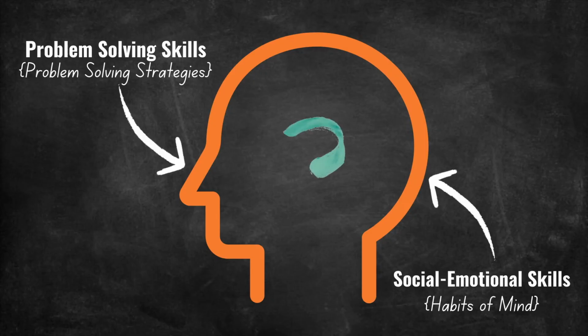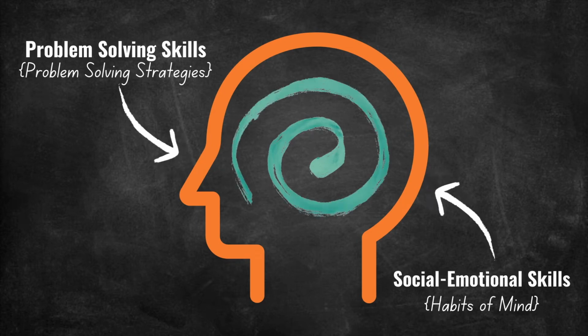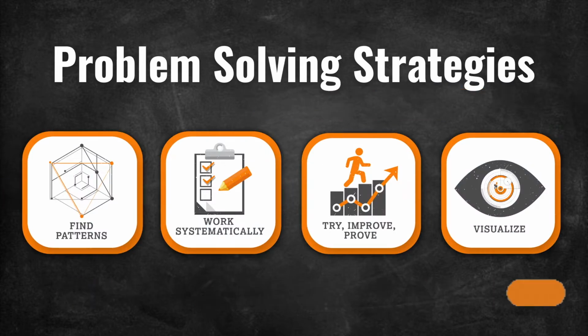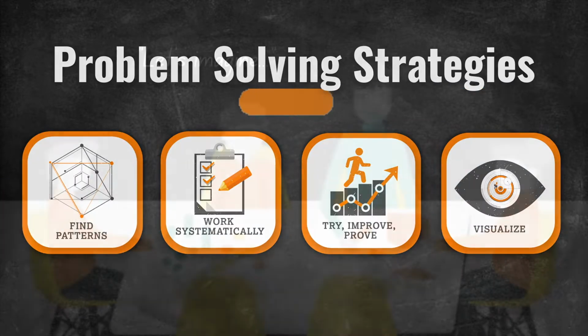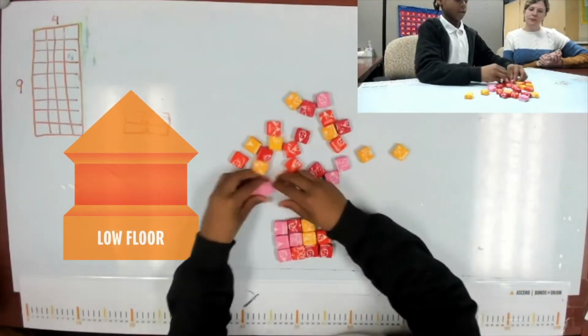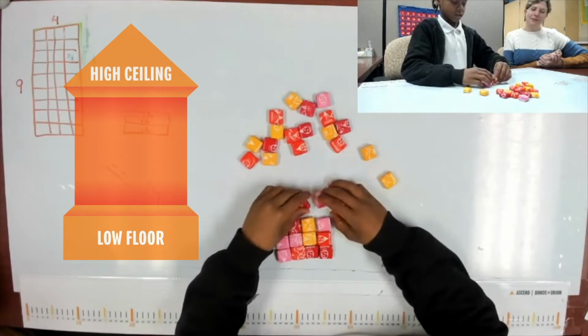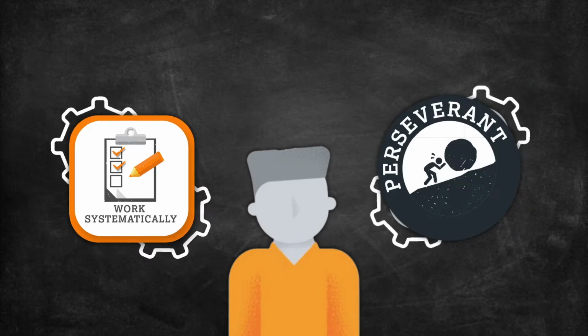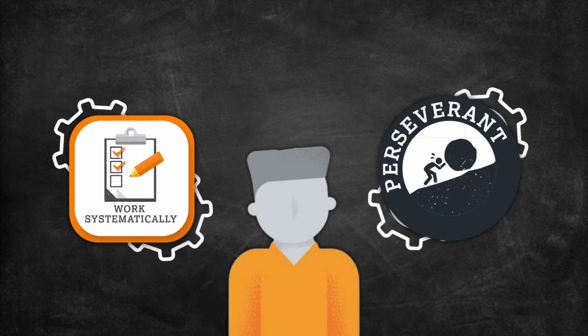We believe the best way for students to develop an understanding of each habit of mind and problem-solving strategy is to gain experience exercising them in context. A key element of Ascend's curriculum are the opportunities learning coaches create to identify and reinforce these skills as students work through low-floor, high-ceiling math tasks. The two areas of focus for this session are working systematically and building perseverance.